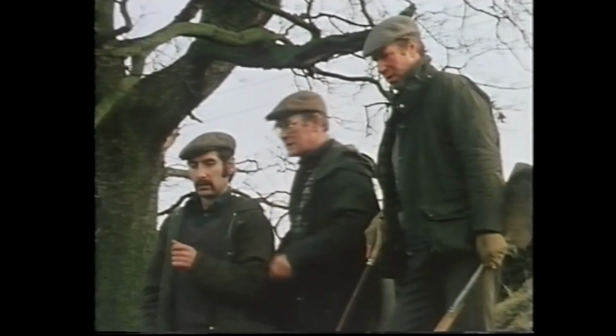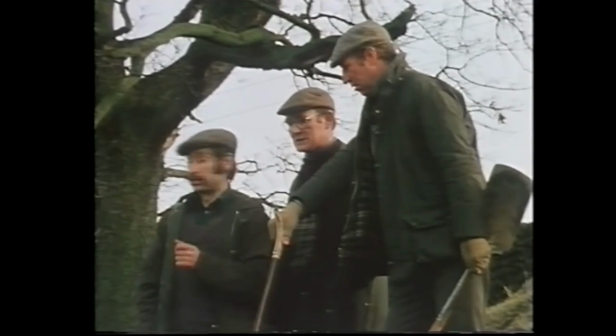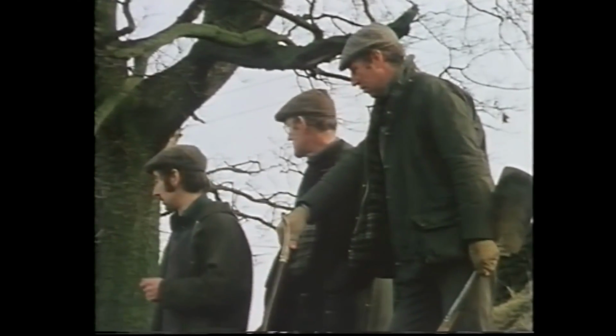We'll give this one a try, I think. I'll tell you what, they're very quiet for Jack Russells. Oh, yeah. They're very noisy in the car, though. That's the only trouble. They're all right when they're out working, they're okay.